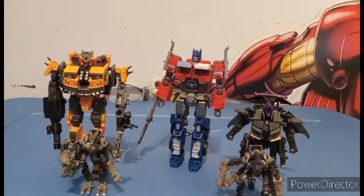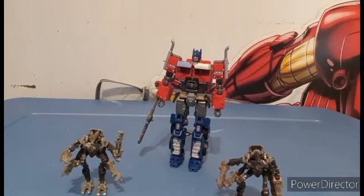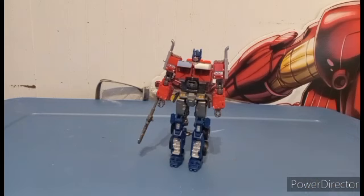Now, if you want to see other comparisons, nah, we'll save those for later. We will save those for later. So, without further ado, let's get into the transformation back into vehicle mode.